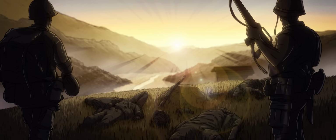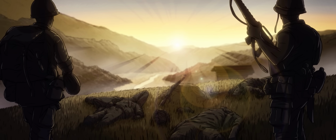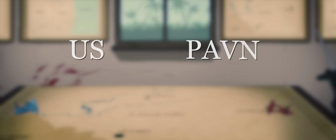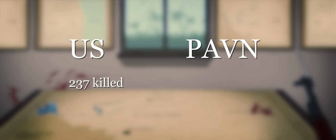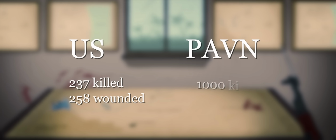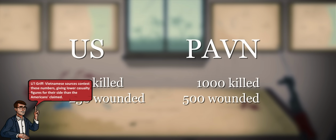A handful more minor skirmishes occurred at other LZs in the valley in the following days, but the Battle of Ia Drang was over. When all was said and done, almost half of the 1,000 US soldiers who participated in the battle became casualties, with 237 killed and 258 wounded. The PAVN suffered heavier losses, with around 1,000 killed and over 500 wounded of their original 2,500 troops.